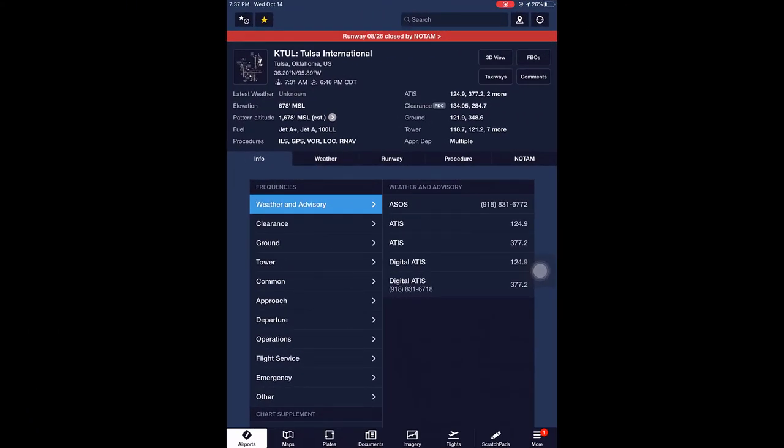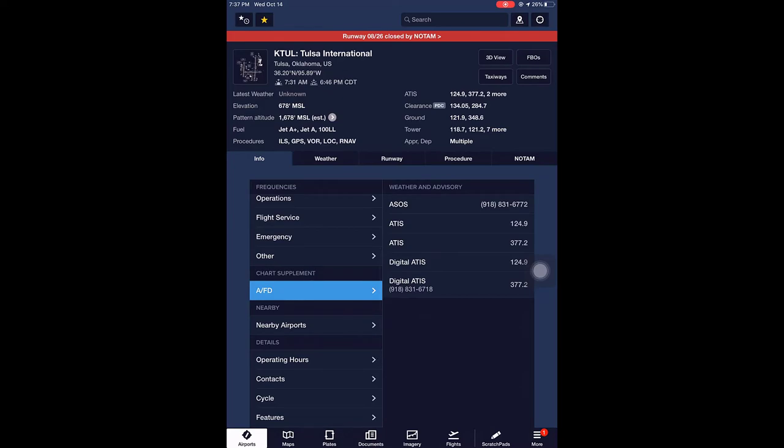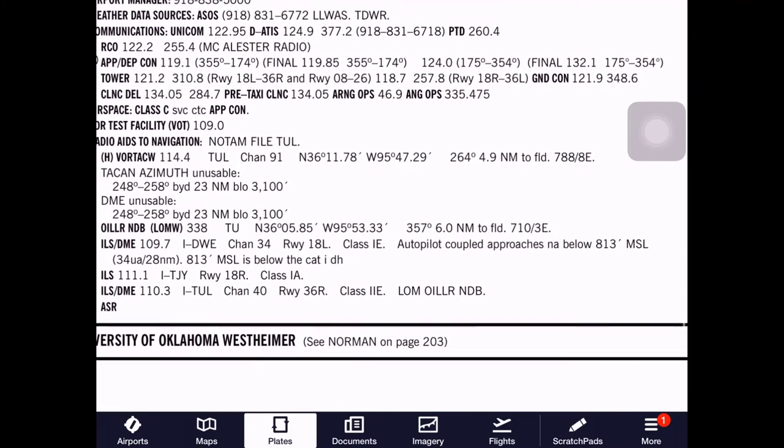You can read about the VORs and TACANs that are relevant to a particular airfield by going to the airport and facility directory, right here. At the bottom, it'll have the radio aids to navigation section. For Tulsa International Airport, we have the VORTAC VOR frequency 114.4, TACAN channel 91.